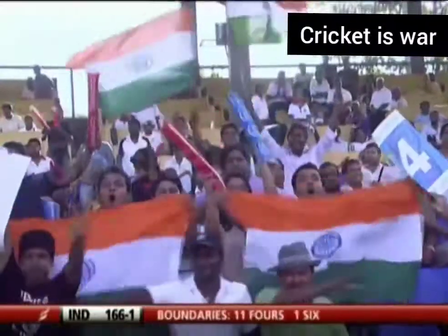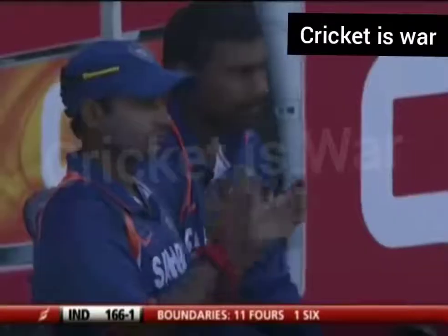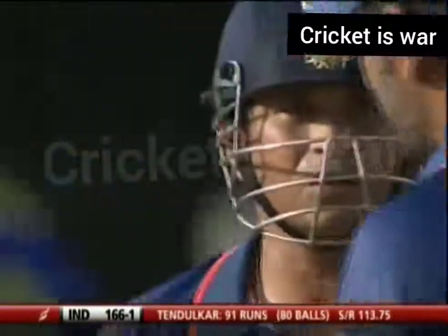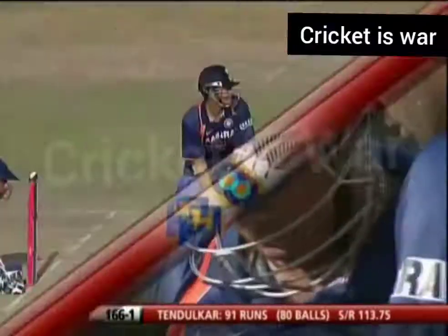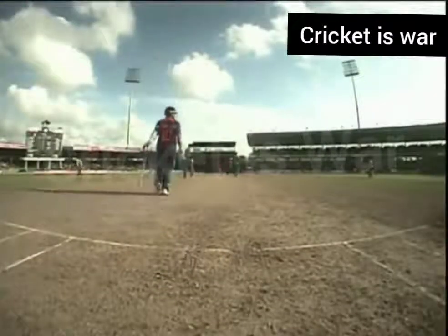Down the track, and here are the fireworks. Let them begin. Well, he quickly spotted that one, which was given air. He came down the track, slammed it through the offside. He gets it to his 90s. It's a magnificent display of batsmanship. So there are no mysteries in Mendis for Tendulkar.